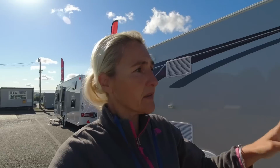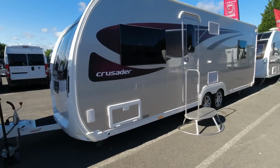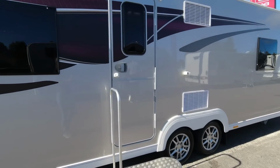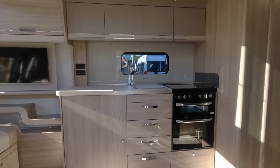Right, let's move on. So the next one, we've got the Borealis. I have done a full review of a Borealis before, I think. Not obviously the new model, but let's have a look. So here's the Borealis. We've got the same front. We've got the same coloured sides. We don't need to spend too much time looking at that, but we do need to go in and have a look in here. So let's have a look at this layout.